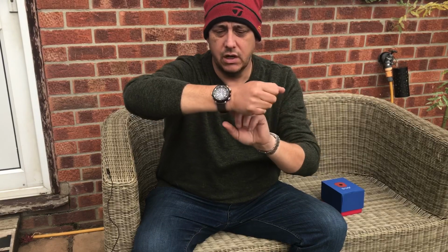I wear it on these Watch Gecko canvas straps. I've got 3 different colours. This is the charcoal grey one. Really liking that, works really well. So between the 2 watches, I've got everything covered.